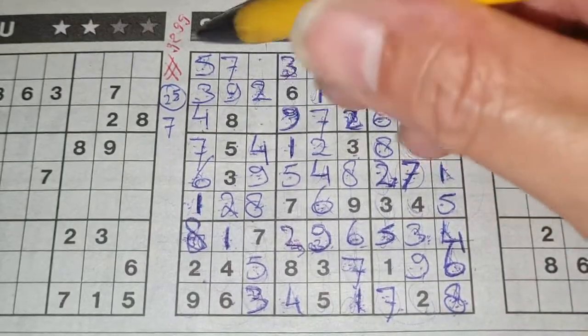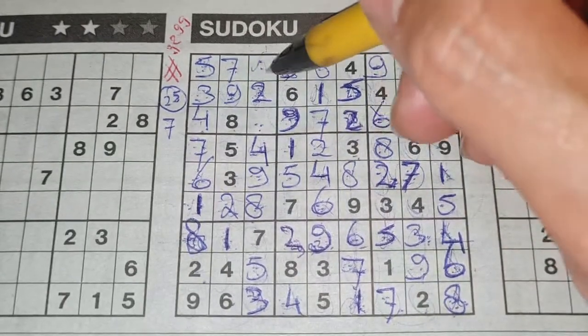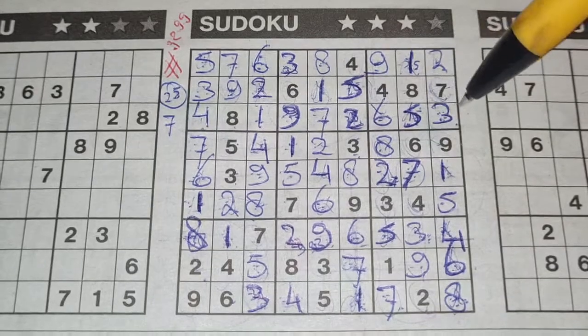And the final 2 numbers of this big square. The 1 is missing, 2, 3, 4, 5, and the 6 is missing. 1 and a 6. We see here 1, no 1 there. 1 should be here, and the 6 goes there. Finished in 17 minutes. Alright.